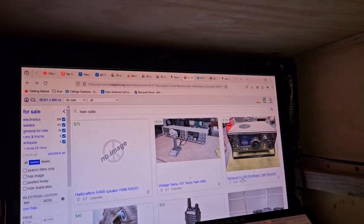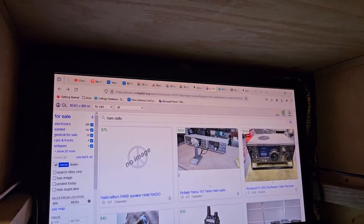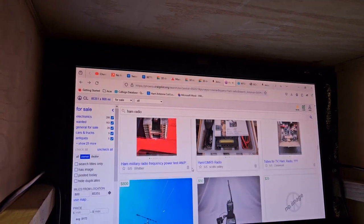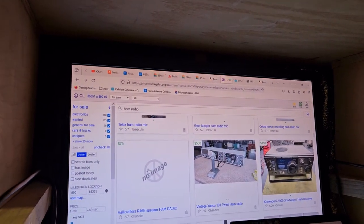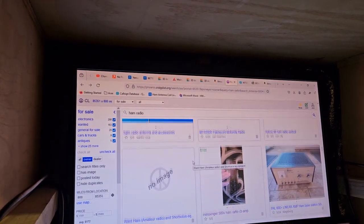That's cool. Kenwood R1000. Definitely cool shortwave radio. Definitely. Somebody was commenting about that earlier today. Yeah. Well, there it is. In Oxnard. I don't know if he lives anywhere near there.